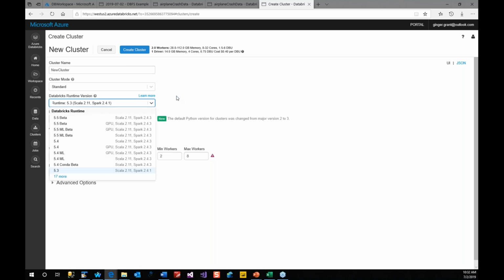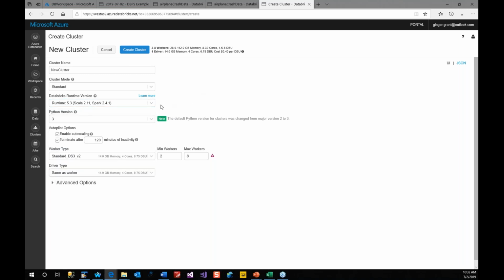These are the different runtime versions of Databricks that you can use with the different options available to you. If you're looking for a machine learning version, you will want to pick that. Otherwise, you might just want to go with the default.